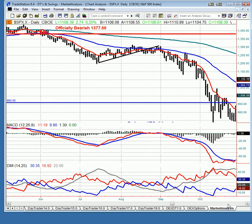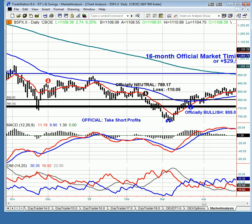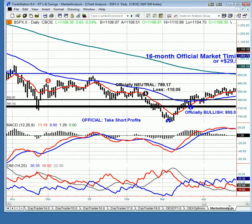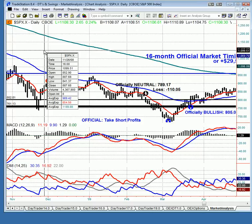And where'd you go? There you are. Beautiful long setup, right, or short setup right there. Opened at 880. Oh, that's one we were just looking at. Yeah, that was the one we were just looking at.